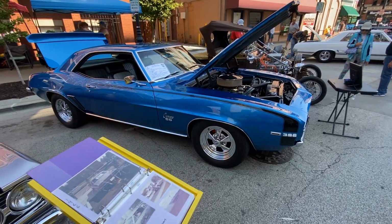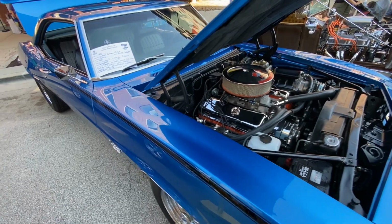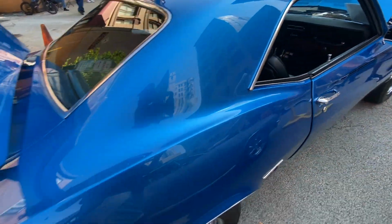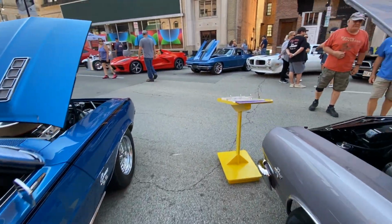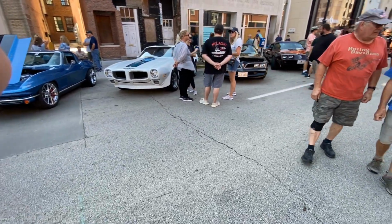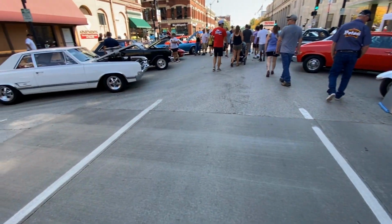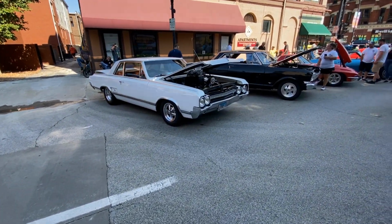Great looking Camaro SS. Man, they got that engine horseshoed in there, a 396. I used to have a pickup truck with a 396. It had a lot of pull to it. Very clean. Good looking Corvette over there, a nice Firebird. 3 Firebirds in a row. A couple of Corvettes. Old Cutlass 442.